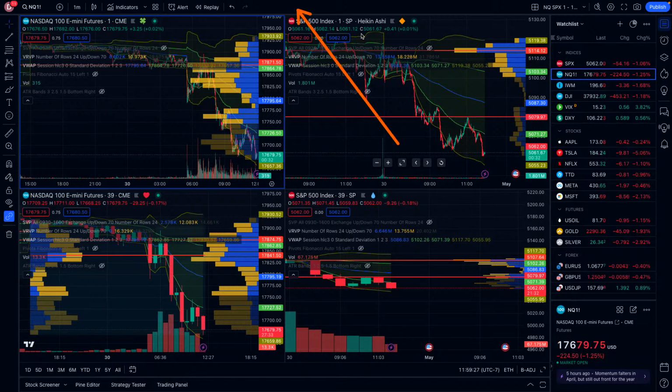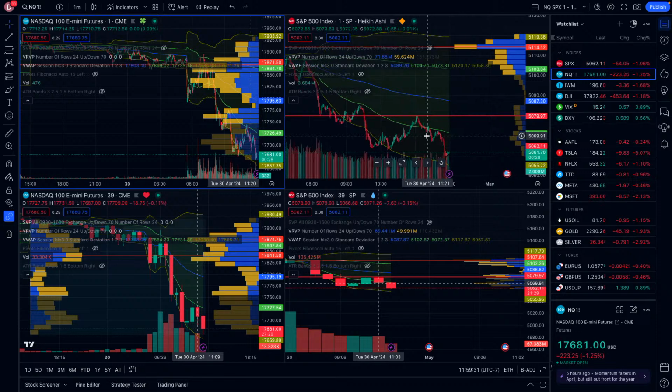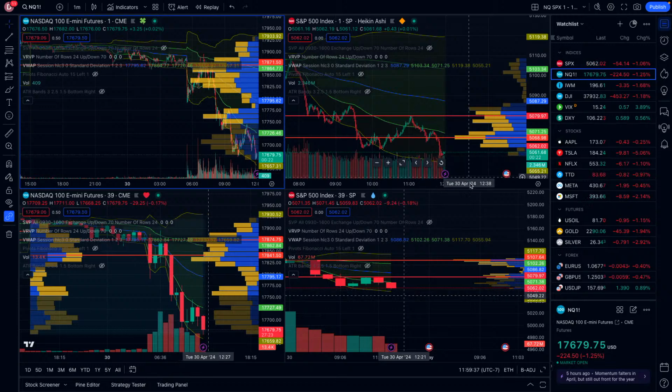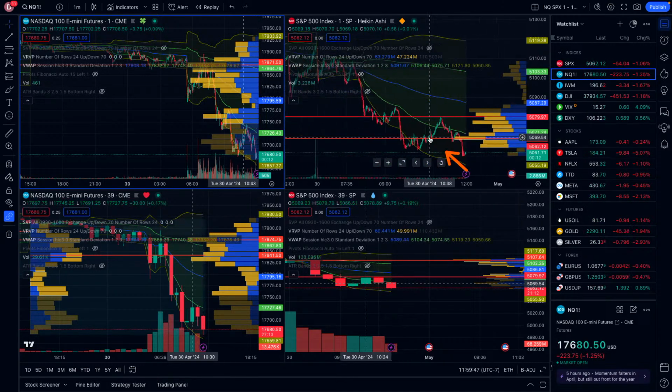These are the Heiken Ashi candles. So they're not red and green in the same way. They tend to follow the trend, so you see a cluster of red candles and then a cluster of green. Point of control is obviously higher than the current price because we're at the day's low. So these are new low of day price action right now.